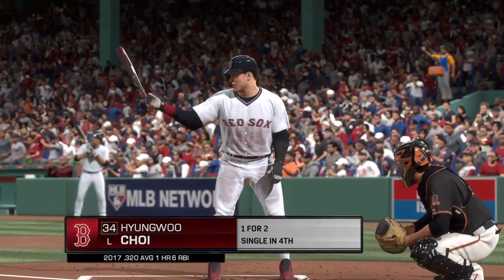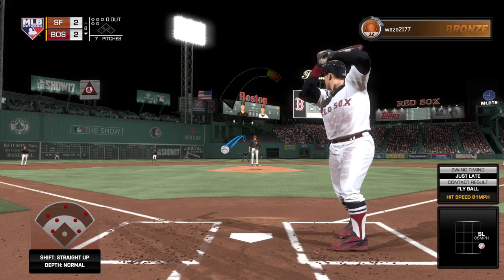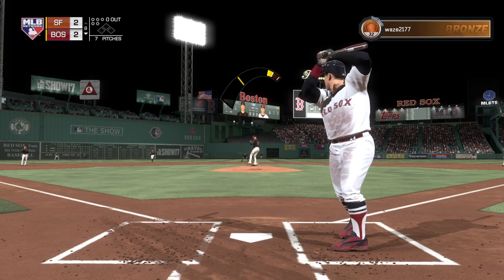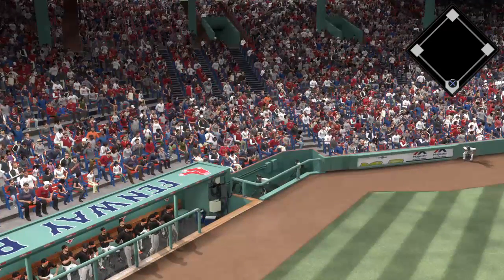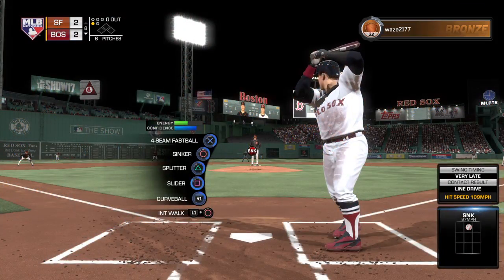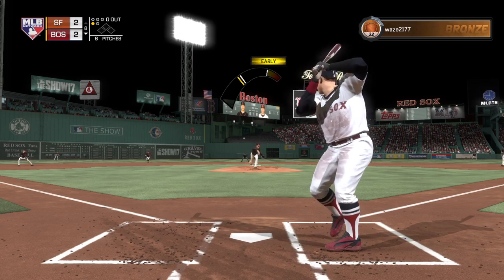Striding into the box, Choi. He'll get things started now in the bottom of inning number 8. Number 34. Here comes the first pitch. Good swing, just got to try and straighten that one out. He's ready. Here's the 0-1.